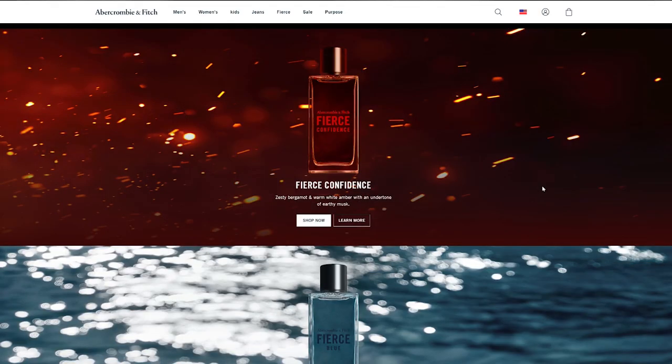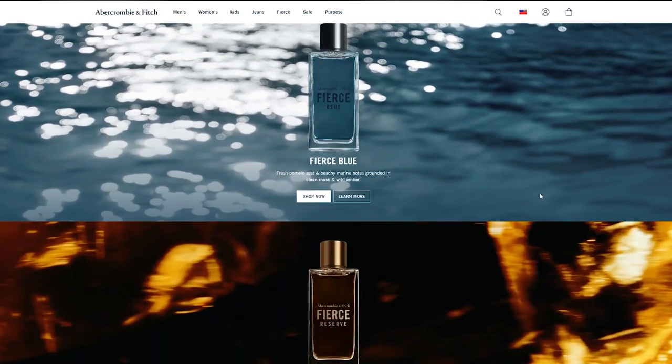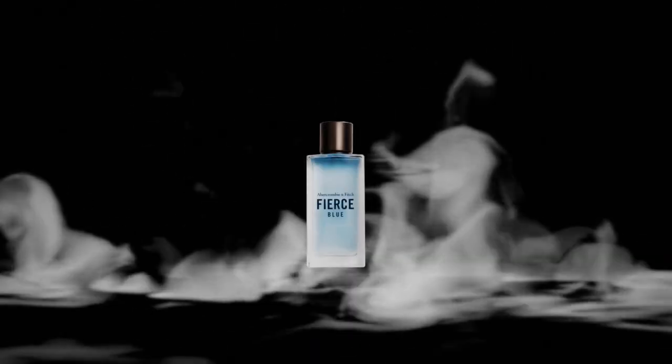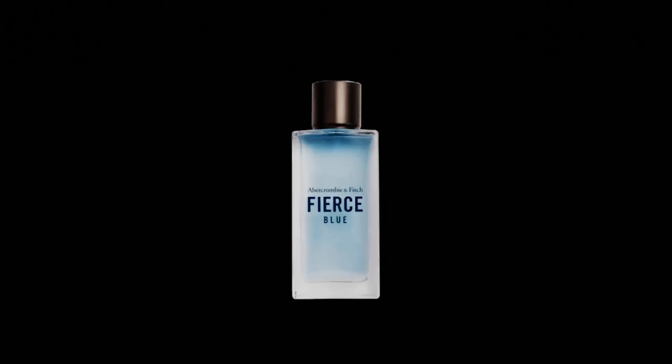Our next Fierce flanker we're going to feature is Fierce Blue, the blue or aquatic version of Fierce. I actually happen to like this really well because they didn't go and try to do something super complicated. They literally took the Fierce DNA and they added some aroma chemicals. Now, I will say about this fragrance and all of the Fierce flankers, if you have any kind of frame of reference in terms of fragrance that's broader than fragrances that you can buy at your local mall, then you've already got a good handle on how synthetic some of these smell.